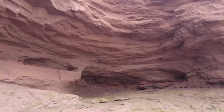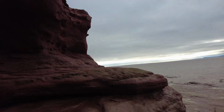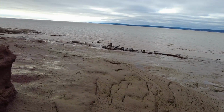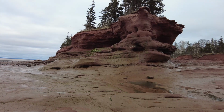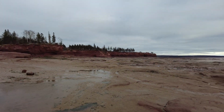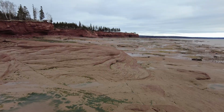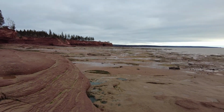Yeah. That is quite spectacular. Quite spectacular. I don't want to get stuck here, that's for sure. Absolutely incredible. Look how far it's gone out over there. Well, I'm glad I stopped here actually. It was completely by accident.